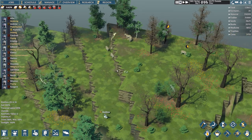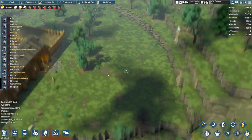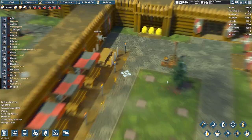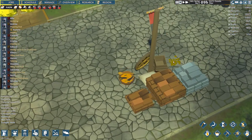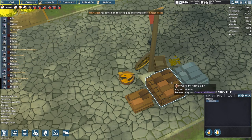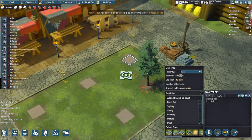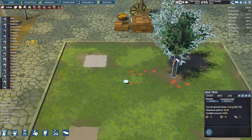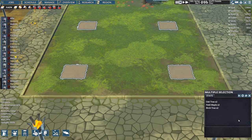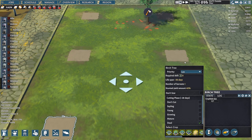Alright, so our settler just came back. We're here, so hopefully some people will start carrying in the animals. And we got a bunch of stuff here. We got some gold coins, we got some limestone bricks, some bricks as well, so we got quite a bit of stuff here. And I'm just going to chop that down, and then we can tell them to start planting these as well. That's right, we have to do that one at a time. Totally forgot.